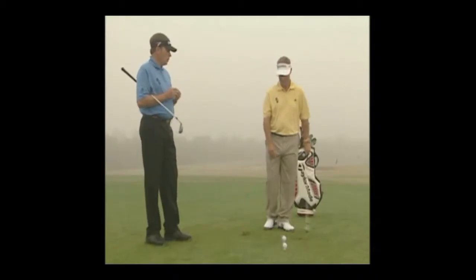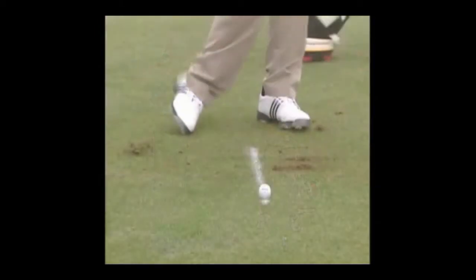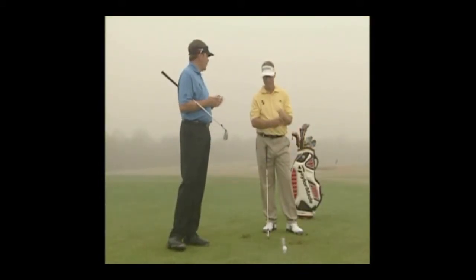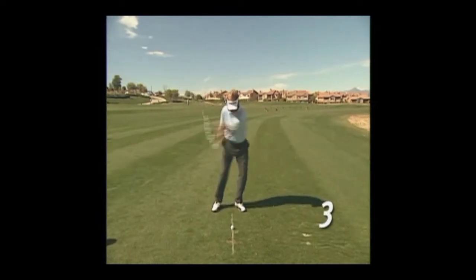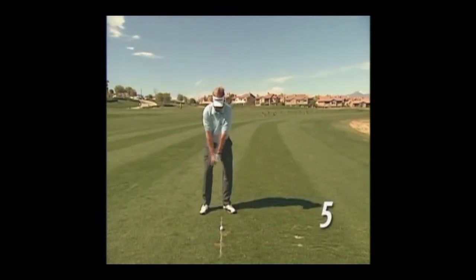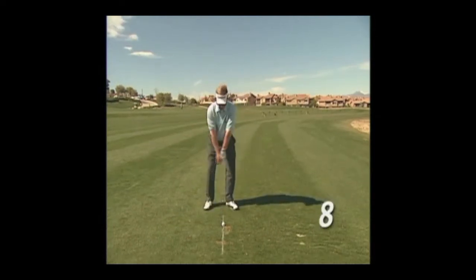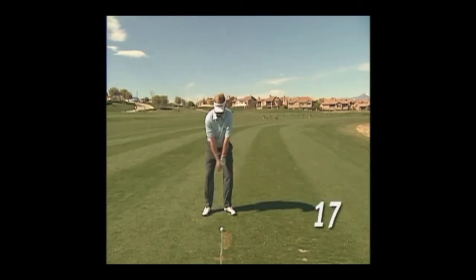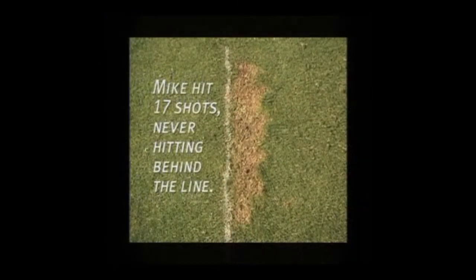Okay, so if you hit this ball, where would the divot be? The divot's going to be in front of the line. And if you stood here all day and hit balls, how many times would the divot be behind that line? Zero. Zero, right. There's Mike hitting 17 shots with 17 divots in front of the line.